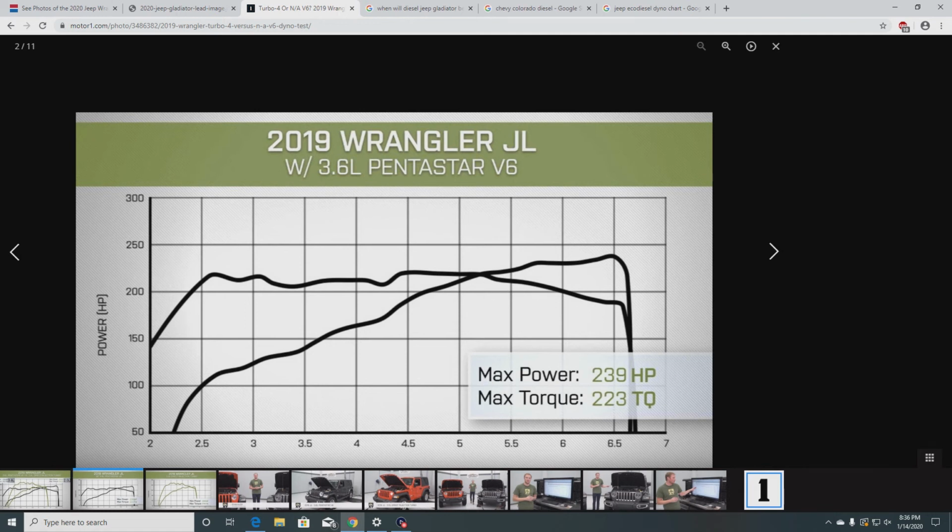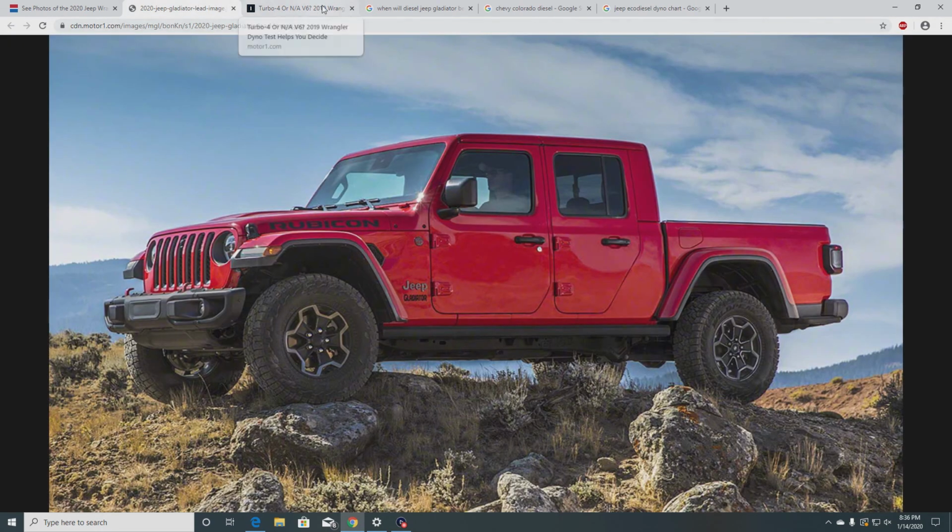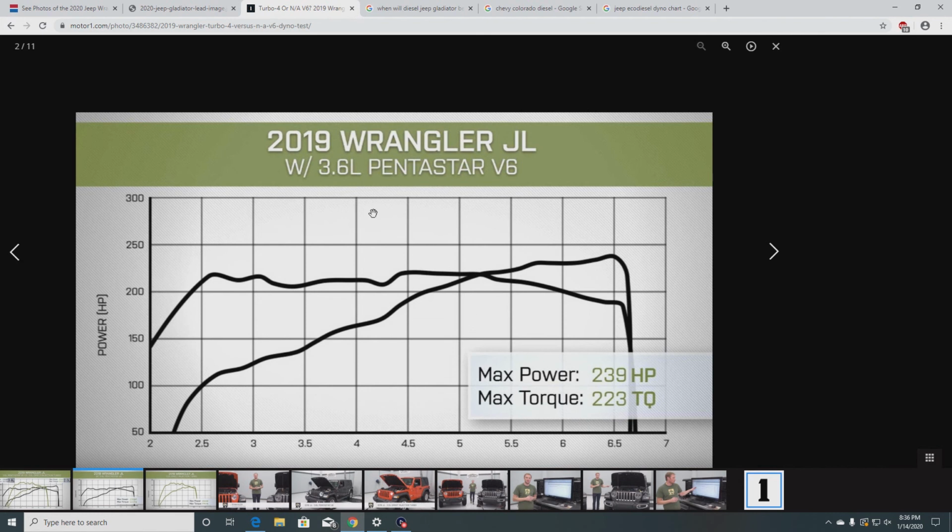That's when your torque starts dropping off and your horsepower continues up all the way to 239 horsepower, all the way up here. I would have liked it if it hit more about 250, about right here on the graph, for the horsepower. But it does make up for it in the torque. If the engine's nice and torquey, that does help off-road quite a bit. But yeah, that's what you normally get from the factory.